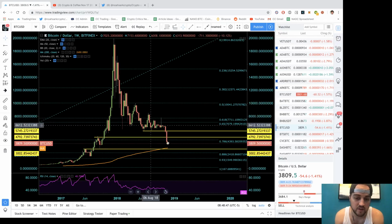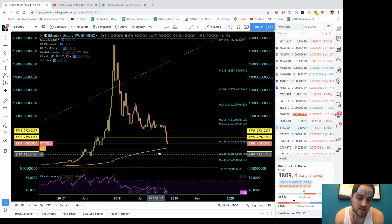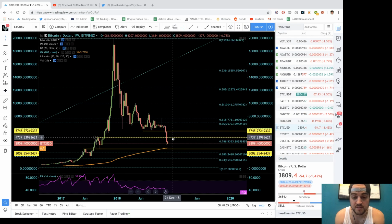This is obviously getting oversold. It's starting to look like a parabolic advance, and it is probably going to need a pullback, and that's to the upside, obviously. So at that point, we're probably looking at 4,200 to 4,000. I mean, as high as 4,800. I can't imagine it going back to 5,800. I mean, it could, but that'd be crazy.